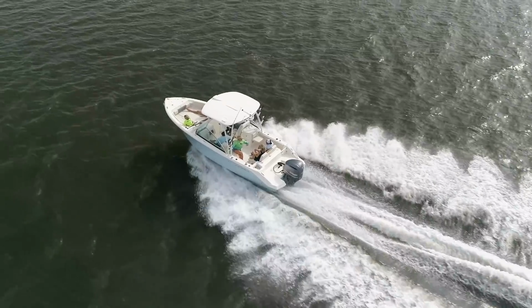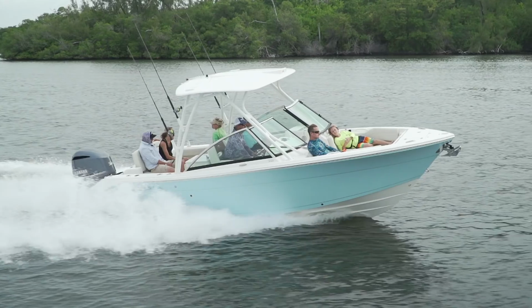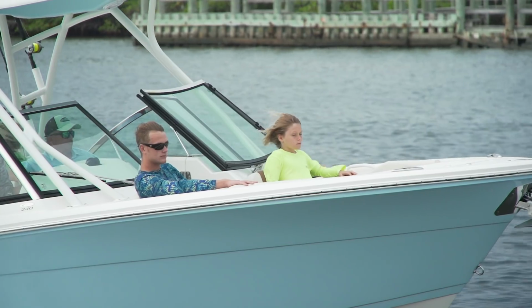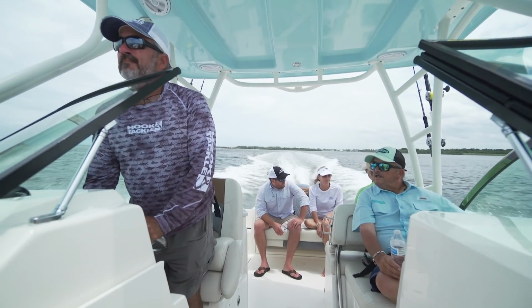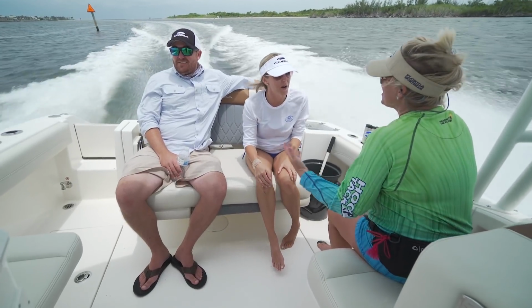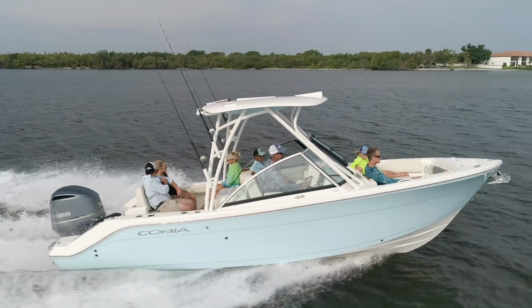Everything was stowed and out of the way, and we were ready for a day of fun. When it was time to head for the ocean, everybody took their places in various seating arrangements all around the boat. It was hard to believe we were on a 24-foot boat. There were 7 of us on this boat, and we never felt crowded. The way the windshield is designed, it really blocked out all the wind, and everybody was able to have a conversation, and nobody was screaming or trying to talk over each other, and I can appreciate that.